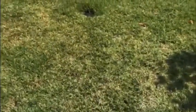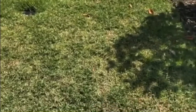So anyway, that's that. Torpedo grass, native to Africa and Asia, and introduced into Florida in the early 1800s as a wetland forage crop. Now it is a major weed in C4 turf grasses.